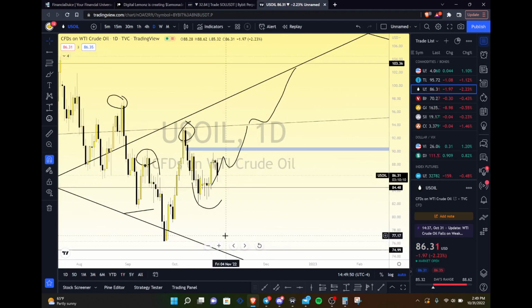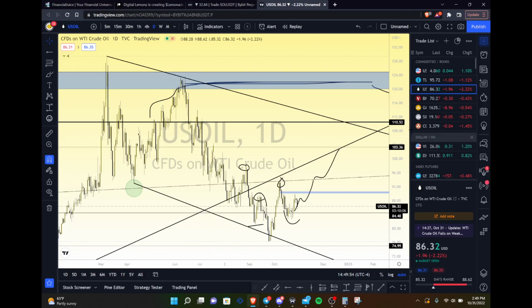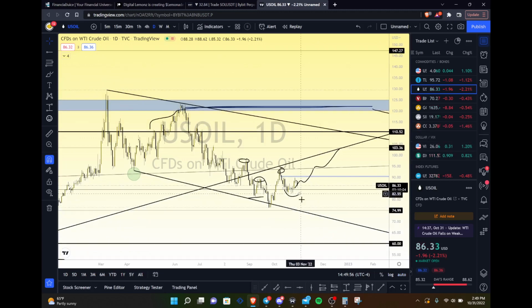If we do start taking out this low right here, then we're probably going to start trending further down, which again is within the cards because we're looking for a move back down towards 75 and potentially even all the way down to 60.